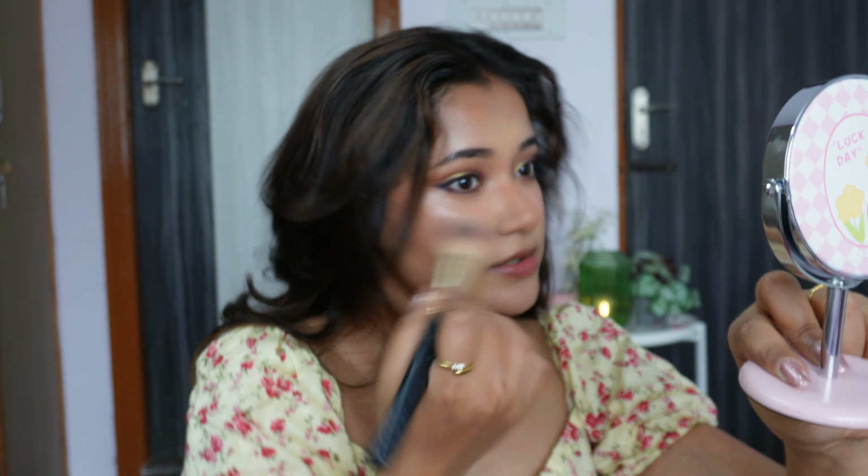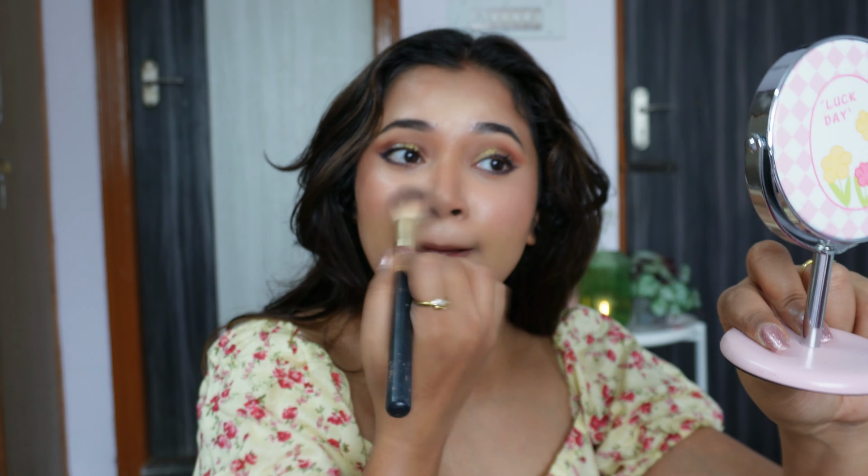I'm gonna run some on the sides of my nose. A smaller brush would have been better, but I just don't have the time. Wow, the difference a good bronzer makes. It brings your whole makeup together, which is one of my favorite things to watch.